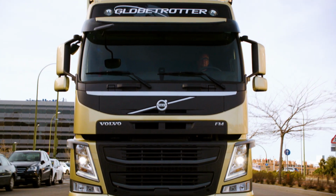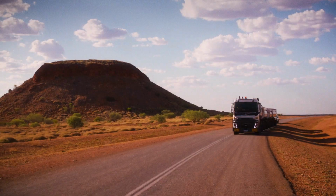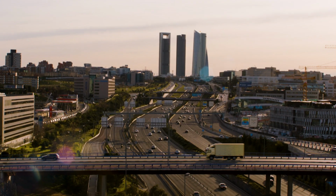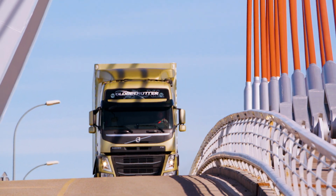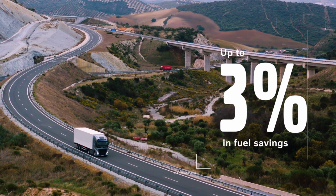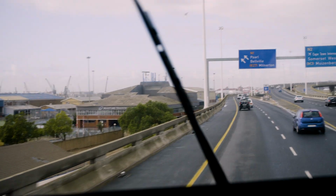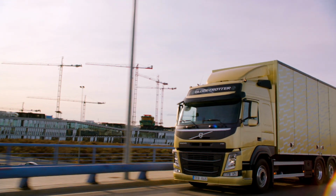Volvo Trucks is now introducing new software and hardware updates for improved fuel efficiency in its D13 range for Euro 3 to 5 markets. The result is fuel savings of up to 3% in long-haul applications. The software additions are designed to support the driver to operate their vehicle more fuel efficiently.